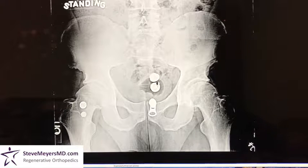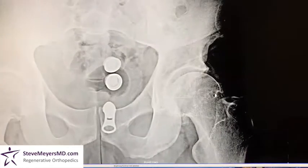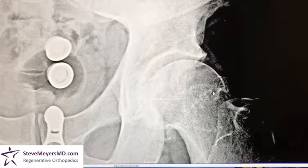Okay, so taking a look at his pelvis, this is the right hip, and this is his more symptomatic left hip. If we zoom in here on his left hip, you can see that he has notable loss of space between the bones. The ball and the cup space here is diminished. He has good space in this section of the joint, but this area here, he has some pretty notable loss of joint space in the hip joint.